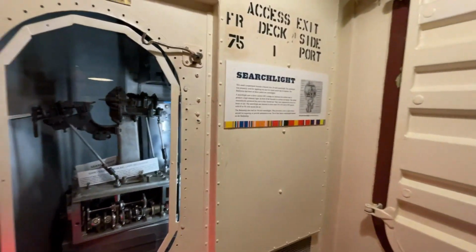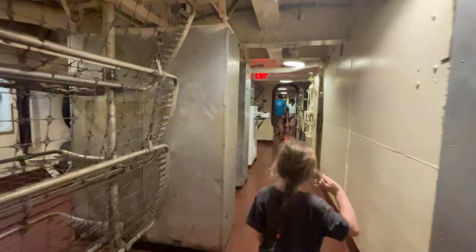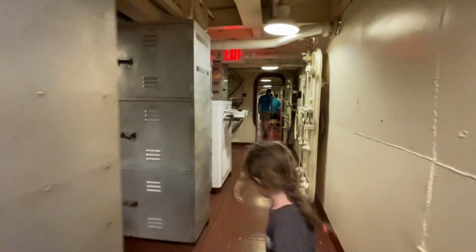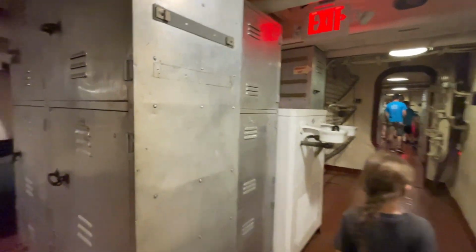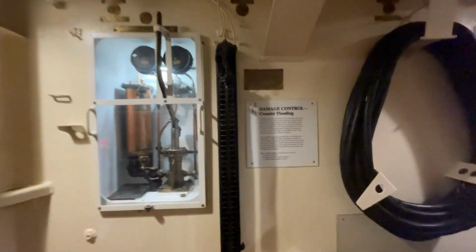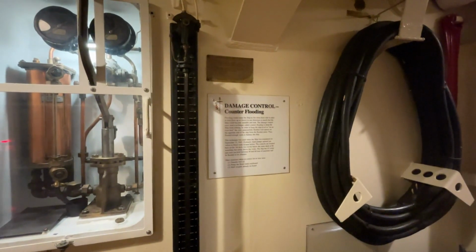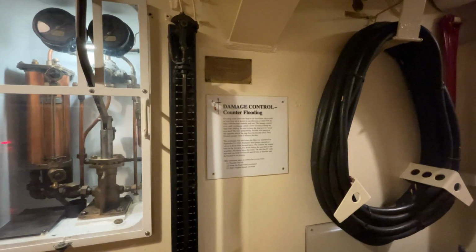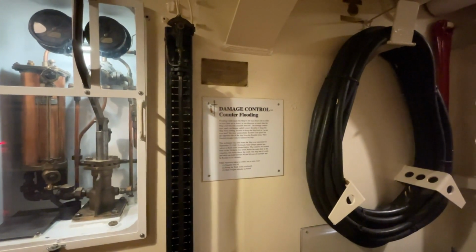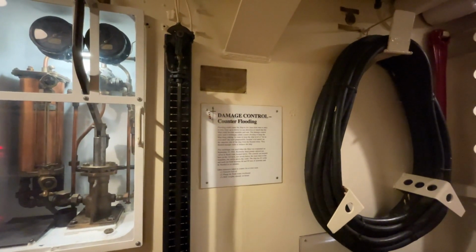Yep, we're on the other side. Ooh. Searchlight. Yep, more racks. You gotta always be aware. Look, you can come over here. Counter flooding. Flooding would cause the ship to list, like when we were in Sitka, or trim in one direction so that the ship could become unstable and sink. The damage control crew used a technique called counter flooding to keep the ship from sinking.